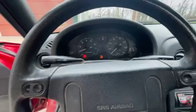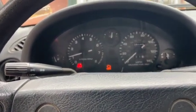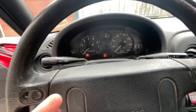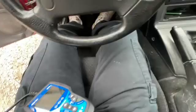Here we go. It's doing it. Why is it that as soon as I turn on the camera, it won't do it? I want to show you what's happening because I have no idea what that is, man. I got my scanner here, so I'm gonna scan it and see what the problem could be, but I have no idea. Okay, you guys might be able to help me with this.